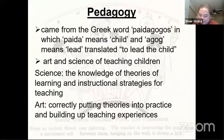As we go to this topic of pedagogy, it came from the Greek word paidagogos, in which paido means child and agog means lead, and it's translated to lead the child. So pedagogy is the art and science of teaching children. It is the science because it's the knowledge of theories of learning and instructional strategies for teaching. It is the art because it's correctly putting theories into practice and building up teaching experiences.